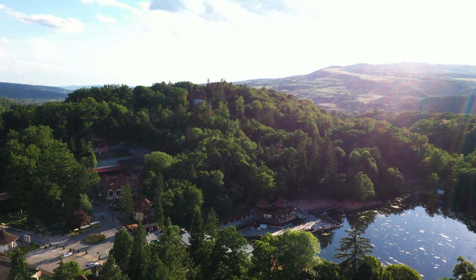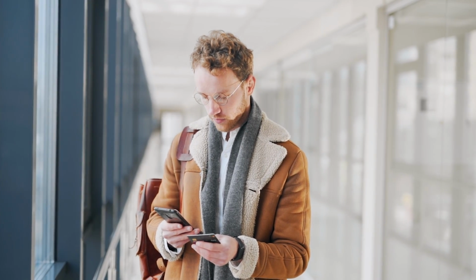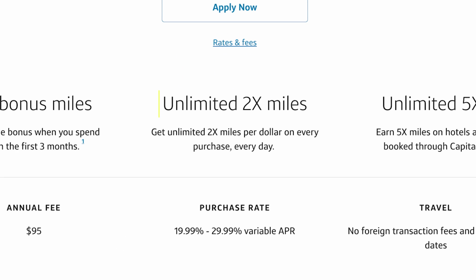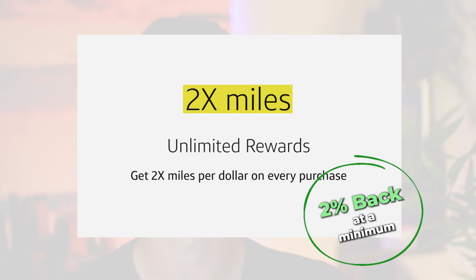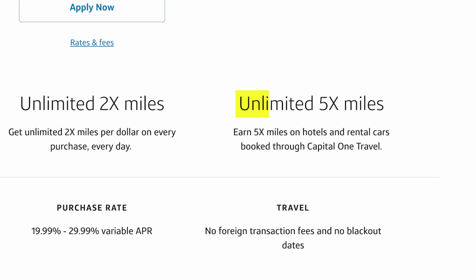However, the Venture Rewards is no slouch whatsoever. This card is great for people who are looking not only to travel, but to also have a credit card that they can hold for a really long time, potentially forever. This card gets you 2x miles on purchases that are considered everything else, which is something that not a lot of other travel credit cards can say. This means that you're effectively earning 2% back on every purchase you make at a minimum. The Venture Rewards also gets you 5x back on hotels and rental cars purchased through Capital One Travel.